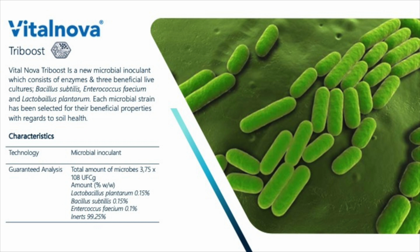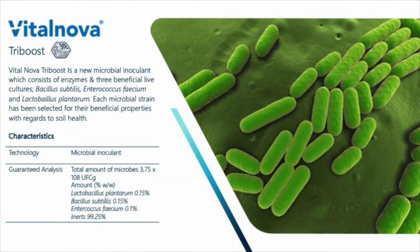They went across the world and looked at areas in the world where there's very low incidences of soil health issues. So they went to the wine-producing regions of the world, California, France, Switzerland, and they found that the three microbes in TriBoost are quite a key factor to why these soils are so productive. The three microbes are Bacillus subtilis, Enterococcus faecium, and Lactobacillus plantarum. So each of these strains has beneficial properties with regards to soil health. There's also hydrolyzing enzymes in there as well as a kind of a buffer.